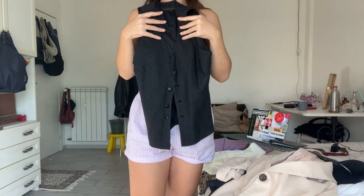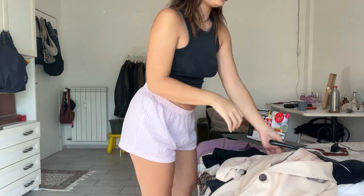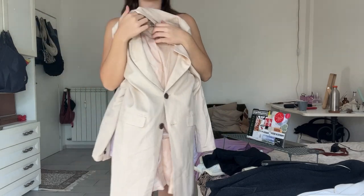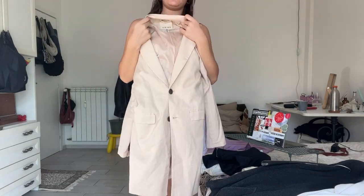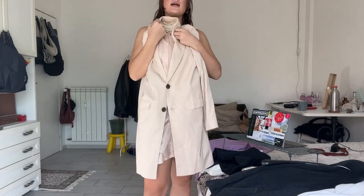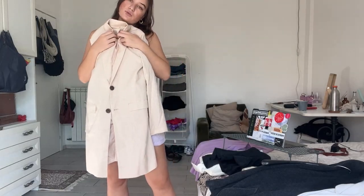Here. Small for me, so I'm gonna put it on my Vinted. Same with this blazer. I bought this one like 10 years ago, maybe. It's like a linen blazer. I bought this one in Switzerland. It's kind of long. Can we wear the dress as well?